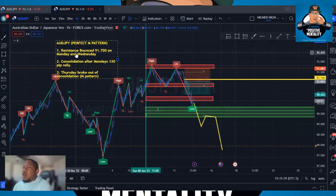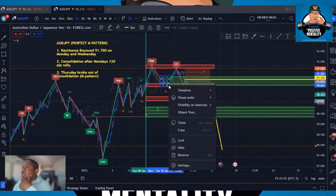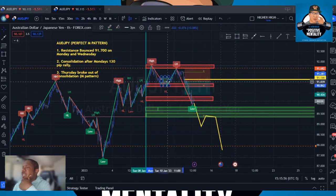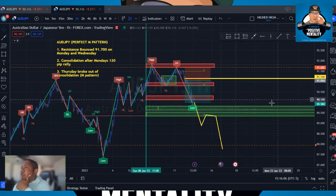All right. So of course, again, AUDJPY, the resistance bounced. You see the resistance bounce. Consolidation happened after Monday. This is the consolidation. If you can't see it, let me get this up here. Extend right. Consolidation happened right here, and then you see it broke out of consolidation. You could have taken that trade for about 30, 40 pips. Then today it broke out for about 107 pips.